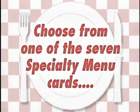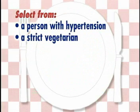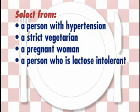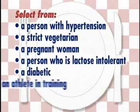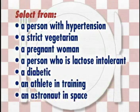Now it's your turn to take the Nutrition and Exercise Challenge, brought to you by the National Space Biomedical Research Institute. Working in groups, you will choose one of 7 specialty menu cards. Select from a person with hypertension, a strict vegetarian, a pregnant woman, a person who is lactose intolerant, a diabetic, an athlete in training, or an astronaut in space.